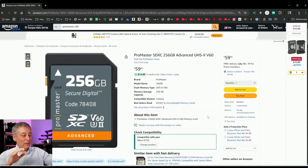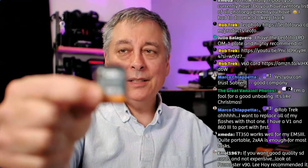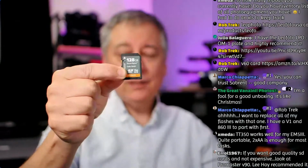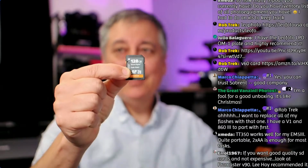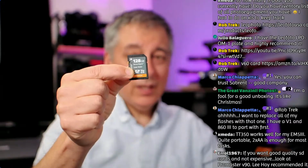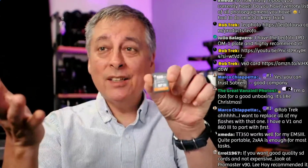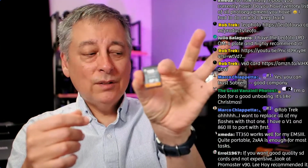$40 is a Prime Day deal. Actually, I have it right here. I have the ProMaster, but I bought these. I didn't buy this. I got this from my local camera store, District Camera. When I bought my OM3, I asked for a free memory card to go with it, and they gave me this one, and it works great. No problems whatsoever. So thank you for reminding me about this. I forgot I had these, but it's not a $40 deal. It's $60. But if you want to go with these, there's no issues with these either.